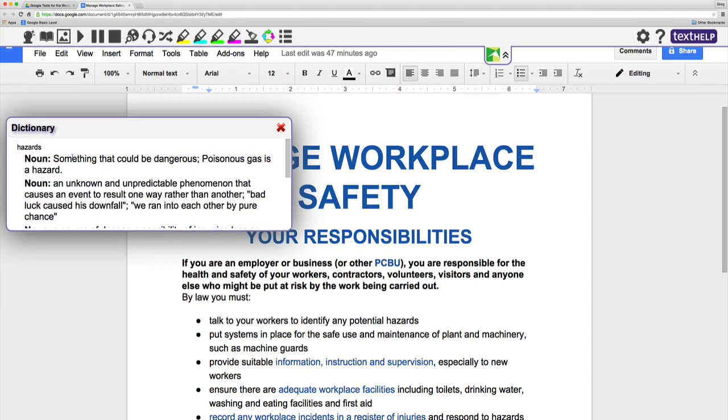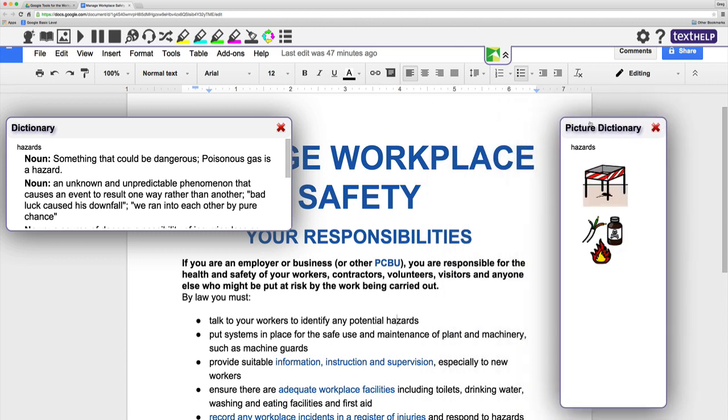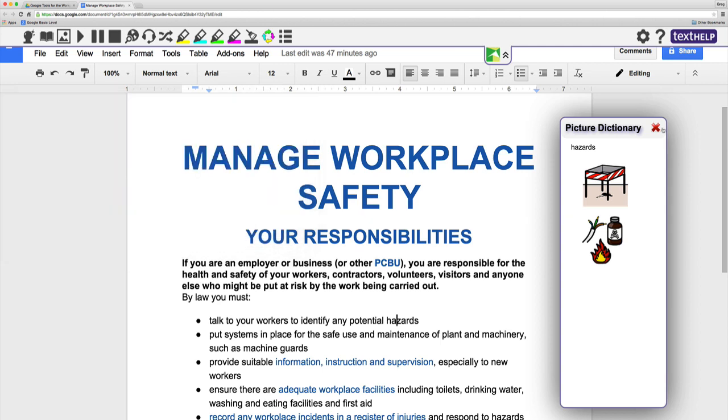To further support my understanding of the meaning of that word, I can also choose the picture dictionary. And I can have both of these windows open at the same time. And there I get not only my text-based meaning, but also a visual meaning of what that word means. Close those two windows.